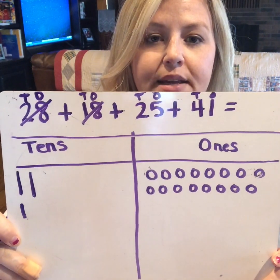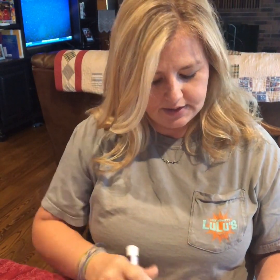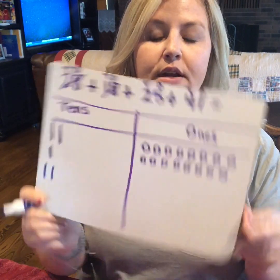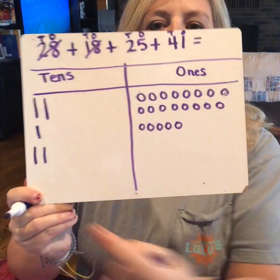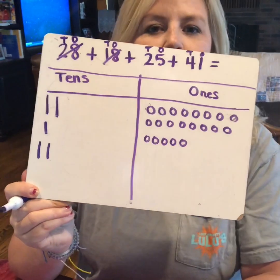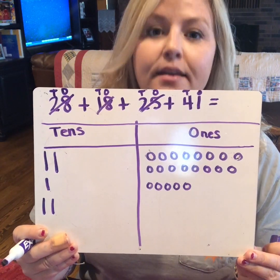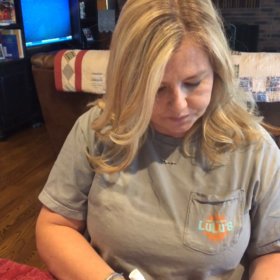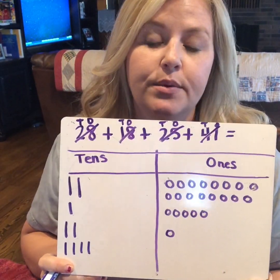Next I have 25. How many 10s am I going to draw for 25? 2. So I'm going to draw 2 10s. And how many 1s for 25? 5. So now I have my 2 10s and my 5 1s to go with my 1 10 and 8 1s, 2 10s and 8 1s. So I'm done with my 25, and finally I have 41. How many 10s for 41? 4, exactly. I'm going to draw 4 10s. And how many 1s for 41? 1. So now I have represented all 4 of George Sanderson's numbers that he was able to receive.